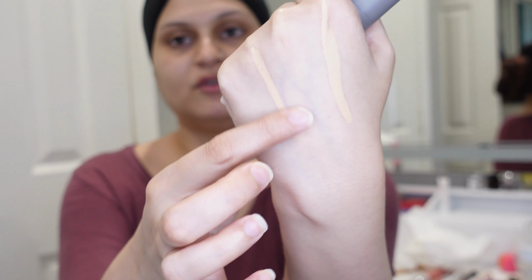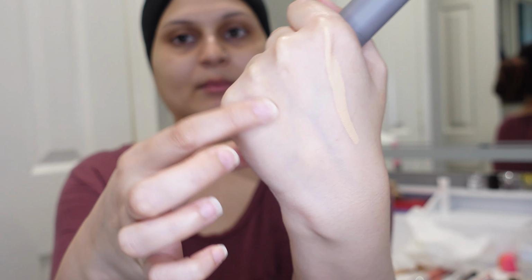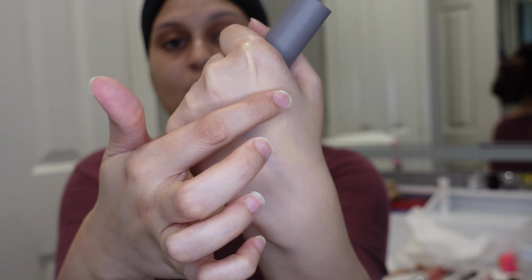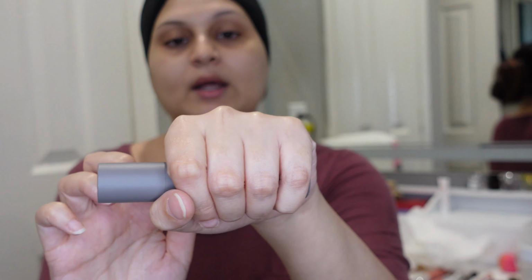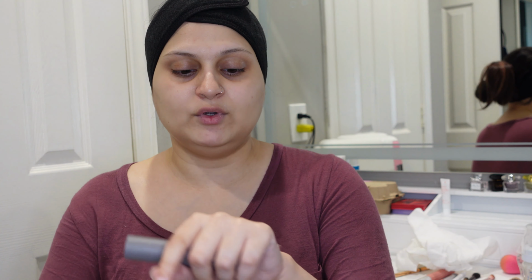Number three is the blend. You can actually use your fingers to blend, but I like to use a brush just because it gives more pigment. It gives you more coverage that way, and then you can go in with the sponge. But anyway, it's really easy to blend. It's a very soft kind of blend. It's not a rigid formula where you have to quickly blend it in or it's going to set and stay in place or look very streaky. It doesn't look streaky at all.